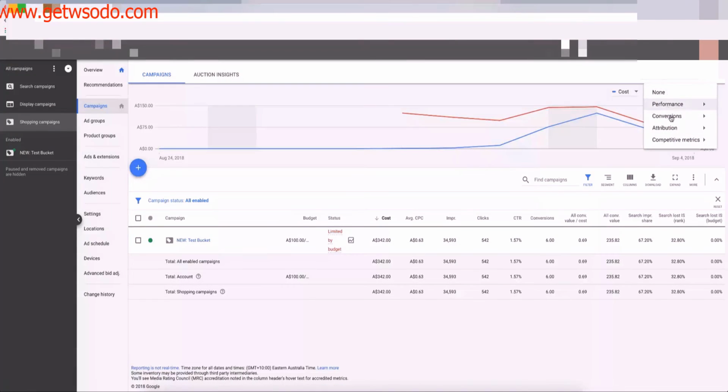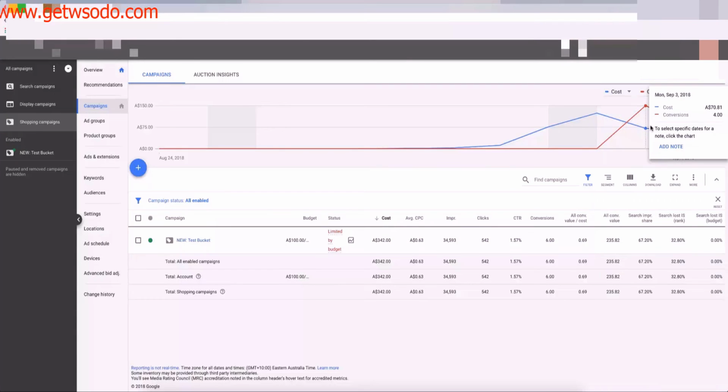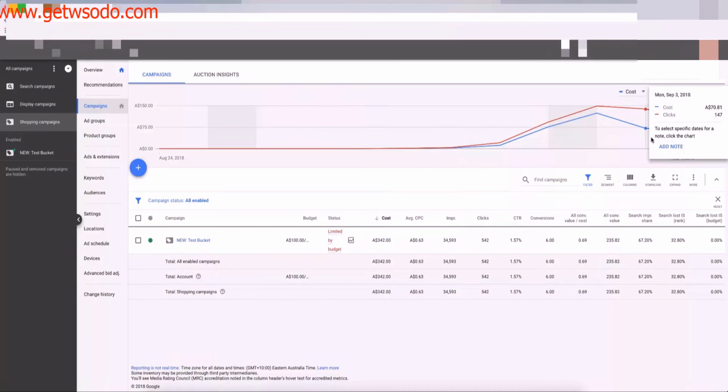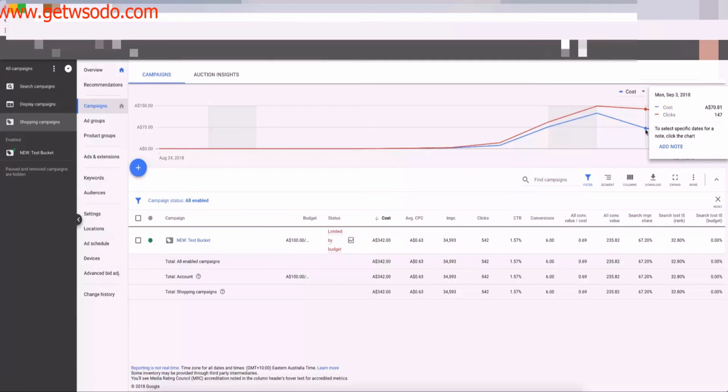So if you look at conversions here, usually this tends to happen: when you exceed the budget and you drop the bid, you'll start to get sales a few days after. I don't know why this is, but it has to do with Google Shopping feeding you more clicks, right? If we look at cost versus clicks, we're actually paying the same amount for a similar amount of clicks. Can you see how there's a massive drop in cost because we dropped the bids, but the clicks have remained steady, right?